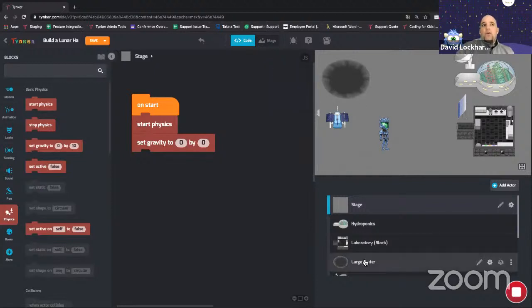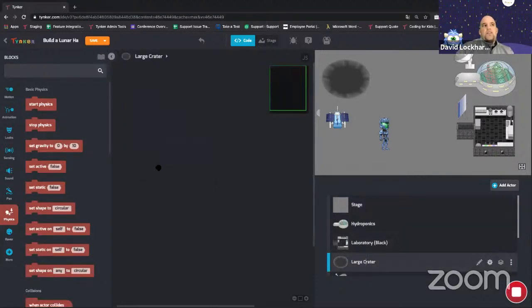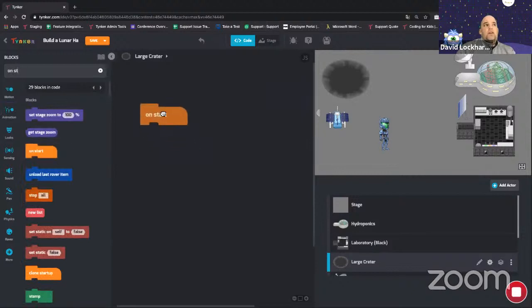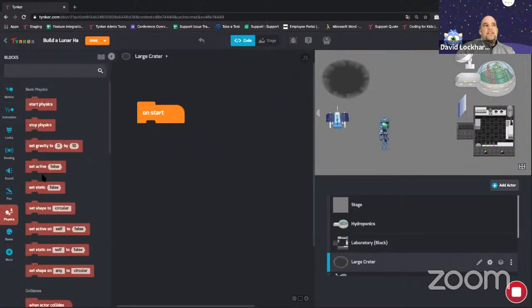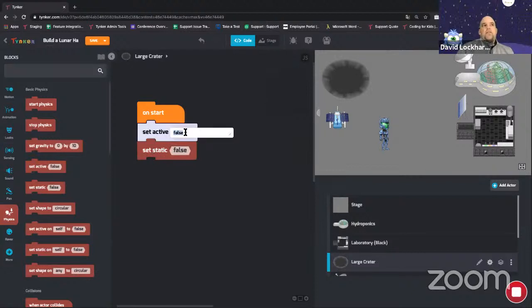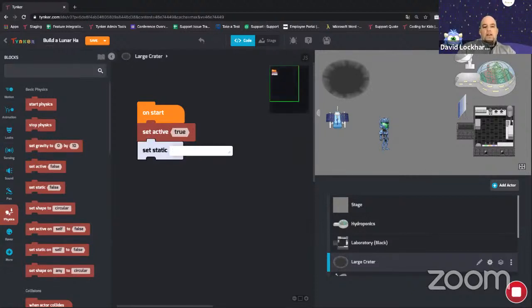And then all you have to do to get it so this crater is not something the rover can run over is, if I come down here to this large crater, I'm just going to set it as an active piece. If I come down to the physics blocks, there are the set active and static blocks. I can use those and say true. And now when the rover runs into it, it's not going to run over that crater. And you can do it with the habitats as well.